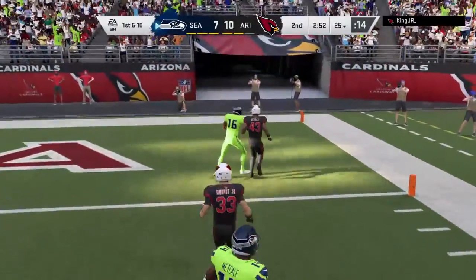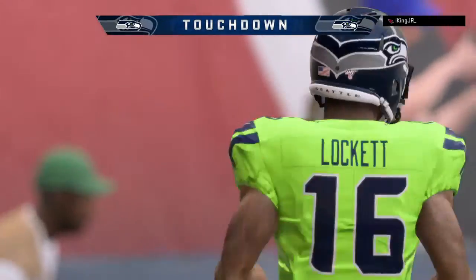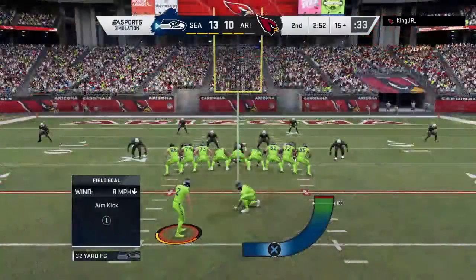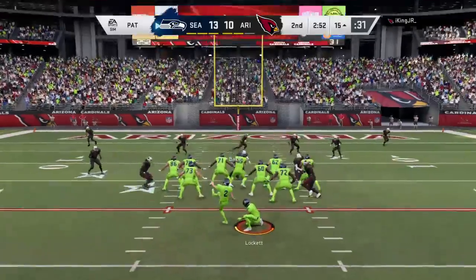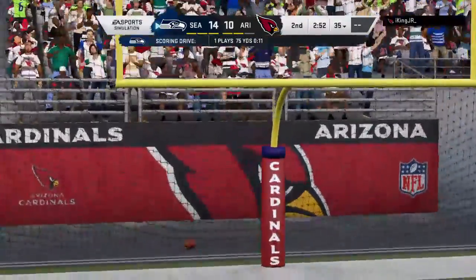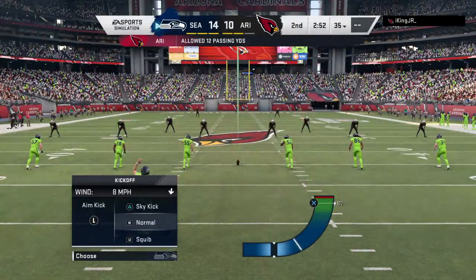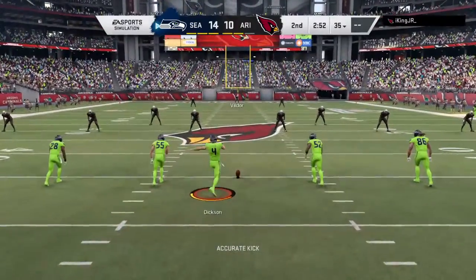Tyler Lockett, and he is in for the Seattle touchdown. Tyler Lockett, 75 yards. And the Seahawks have once again taken the lead. Myers connects on the PAT, and the lead is now 14-10. Cardinals 10. Set now to kick this one away, and off it goes.